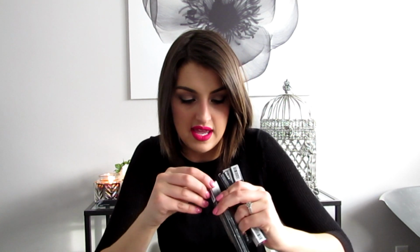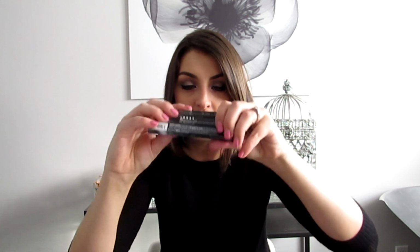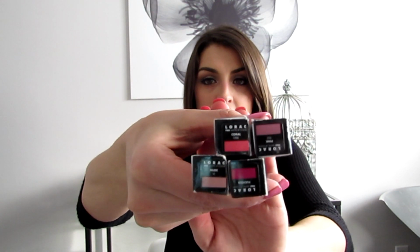And then at Lorac, I got their Pro Matte Lip Color Sticks, and I got the colors Nude, Coral, Fuchsia, and Pink. And these are pretty skinny. They almost look like a lip liner, but they're pretty similar to the Buxom matte lipsticks, and here's what the colors look like. Kind of hard to see, but I haven't really opened them yet, and I'm not sure what the wear is like yet, but people are just coming out with great mattes nowadays, so those are on the to-try pile of things I'm excited about.